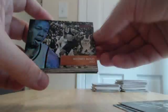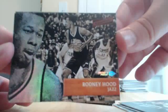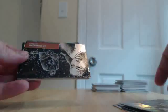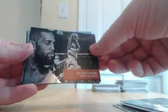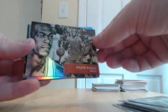All right, then we have, this is an artist proof. It's a little refractory. It says artist proof there. Rodney Hood for the Jazz. We have Al Horford, Celtics base, Crabbe for the Trailblazers, D'Angelo Russell, Lakers, Carmelo Anthony, Knicks, Rondo for the Bulls.